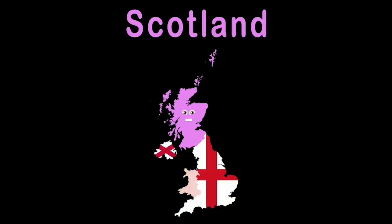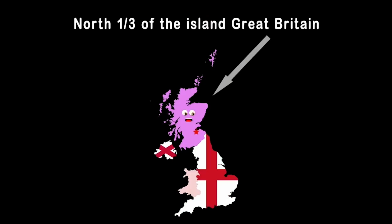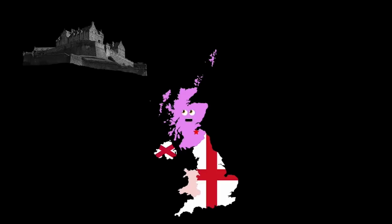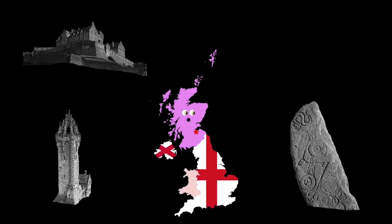Now Scotland, my capital's Edinburgh, a country covering the north third of the island, Great Britain, that I am sure. I share a border with England to the south, and I'm surrounded by the Atlantic, North Sea, and Celtic Sea. Home to Edinburgh Castle and Wallace Monument, and the Stone of Destiny.